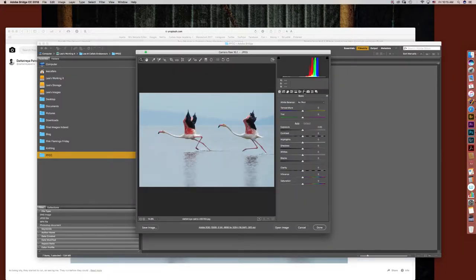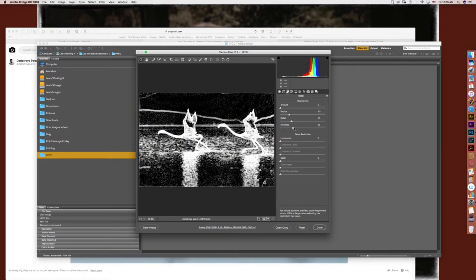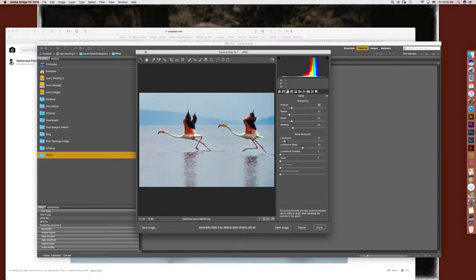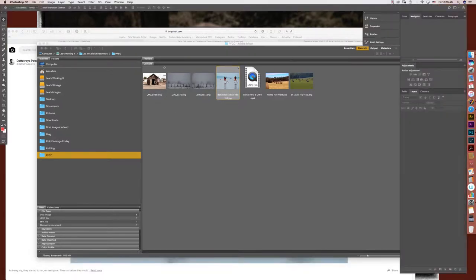So I started off opening the flamingo image in Camera Raw. That's what I do initially with all of my images, whether they be JPEGs or raw images. And this image happened to be a JPEG. I dehazed it a little bit and then I sharpened it because I was pretty sure I was going to isolate and extract the flamingos from the image.